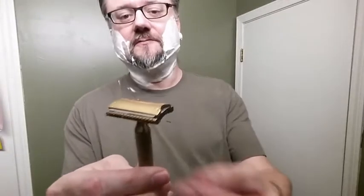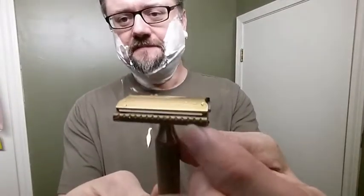All right, well, it's been a long time. I got the open comb base plates, and I haven't used too many of the closed comb since I got them, because I really do like the open comb. But just for old time's sake, I brought back this base plate.